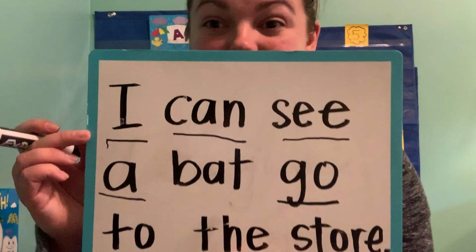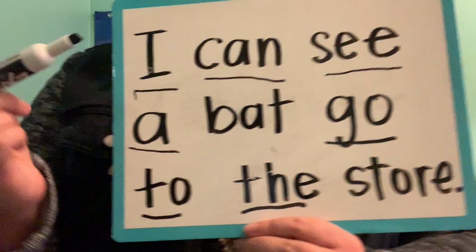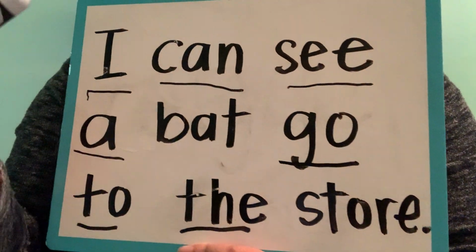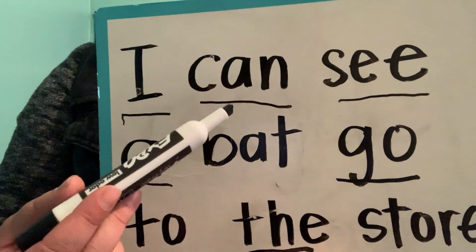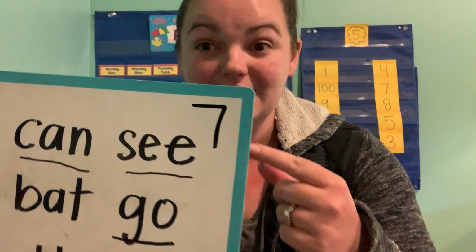Guys, look at all those sight words. I came up with as many sight words as I could and put them all in a sentence. Also, this is a sentence because I have a capital letter at the beginning and I have a period at the end, and it has a whole complete thought. Let's count how many sight words I have. Ready? 1, 2, 3, 4, 5, 6, 7. Okay, guys, I was able to make a sentence with 7 sight words in it. Can you make a sentence that has more than 7 sight words? If not, it's okay because 7's a lot, but I want you to try to think of as many words as you can think of to fit in one sentence using our sight words, okay?